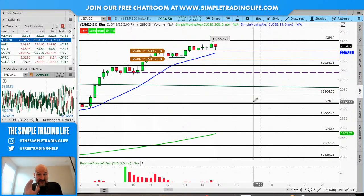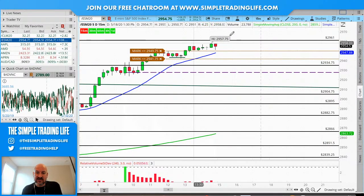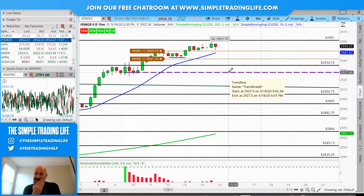Now that's just one factor, though. Even if these were all green, if you know you have an obstacle in the way, you have to be careful, right? That's why I was saying I was a little bit leery about upside. I would prefer to see a downside move. Don't know if we'll get it or not.